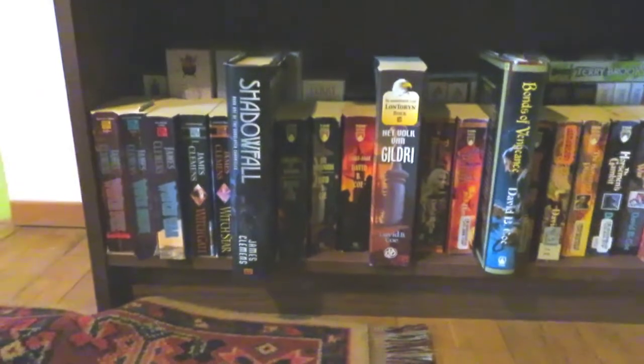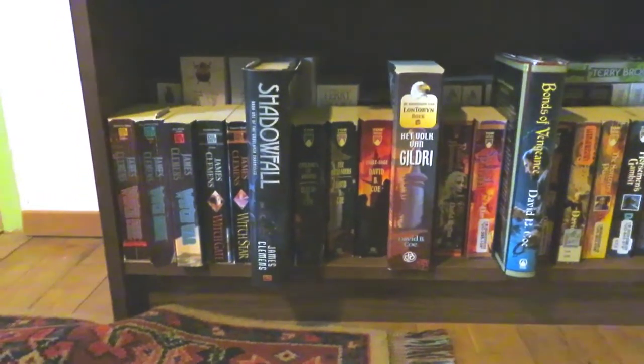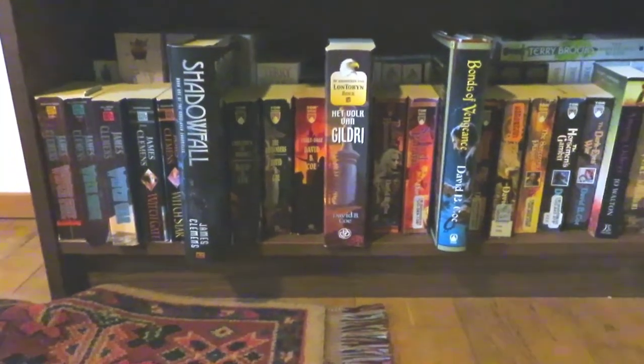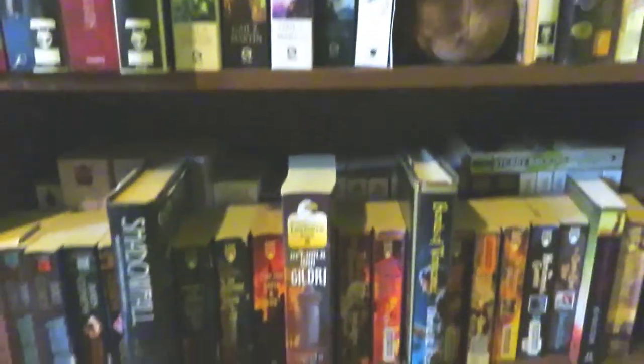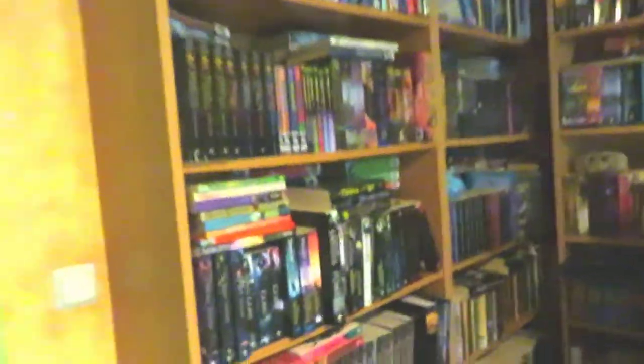And here at the bottom shelf we have some books from also when I was like a teenager, early 20s. Some books by James Clemens, some books by David B. Coe, and behind it we have some Terry Brooks books. Then, oh, here's a quick overview of the room. We now move on to my second bookcase of fantasy.